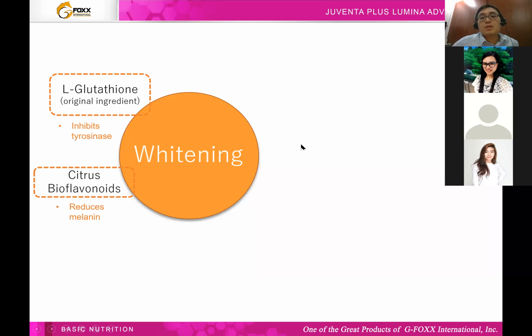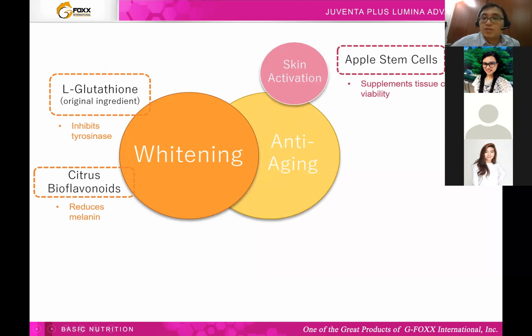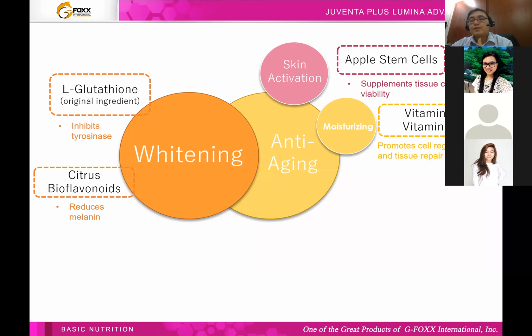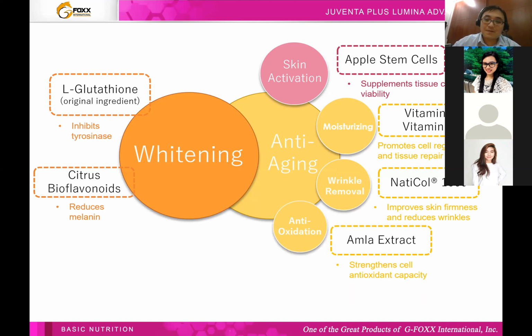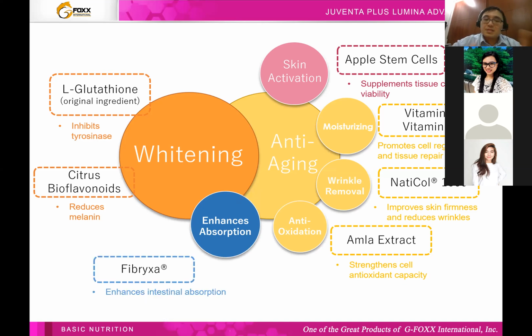Whitening effect, okay. Anti-aging effect, skin activation is because of the apple stem cell, which helps to stimulate 80% of our skin rejuvenation, okay. Moisturizing, because vitamin B6 and B12 help with skin moisturizing. I noticed one of the very common problems of Filipino ladies, don't kill me, all right? Most of the Filipino ladies have dry skin, all right? They have dry skin, not sure why. Maybe the ladies don't drink water. Okay, anyway, so you need B6 and B12, that actually helps, okay? We have wrinkle remover because of the collagen, the patented collagen, Neticol. And we have antioxidant from the amla extract, okay? So enhanced absorption with the fiber. So basically, it's a very holistic formulation, giving more effect with a cheaper price.